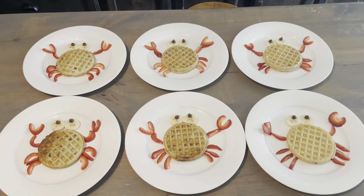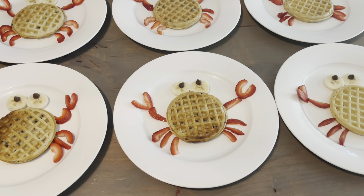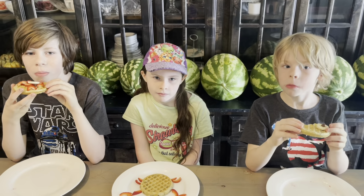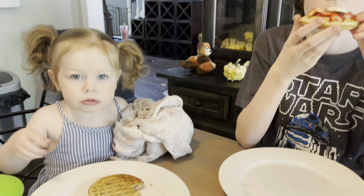So today is Under the Sea Waffles. So we have some little crab waffles that I think everyone's going to be very excited about. And I think Under the Sea Crabs for breakfast is a winner. Yay! Did you like it, baby?